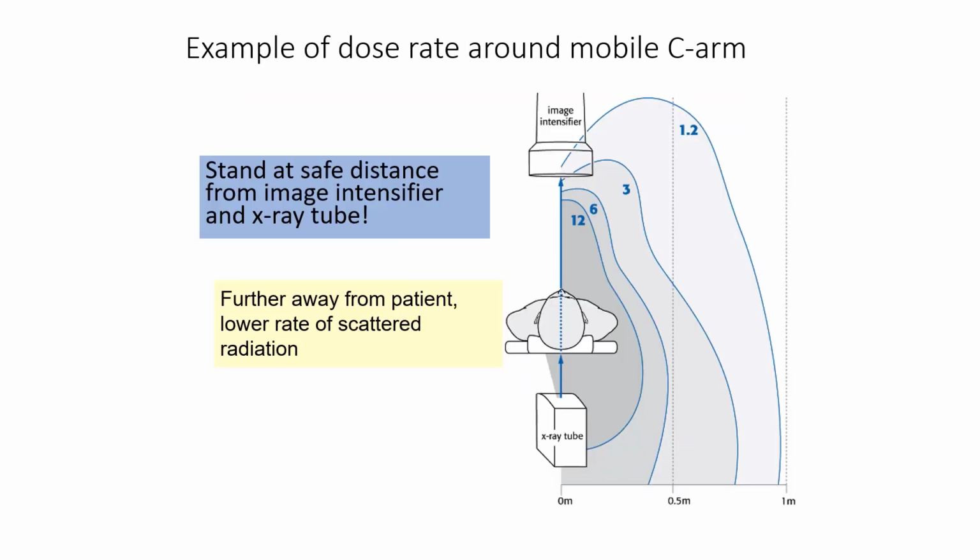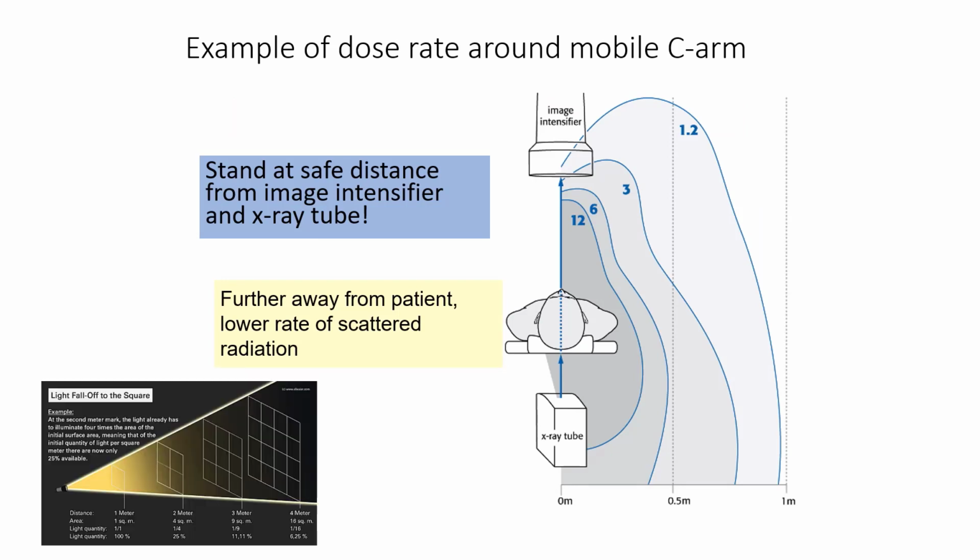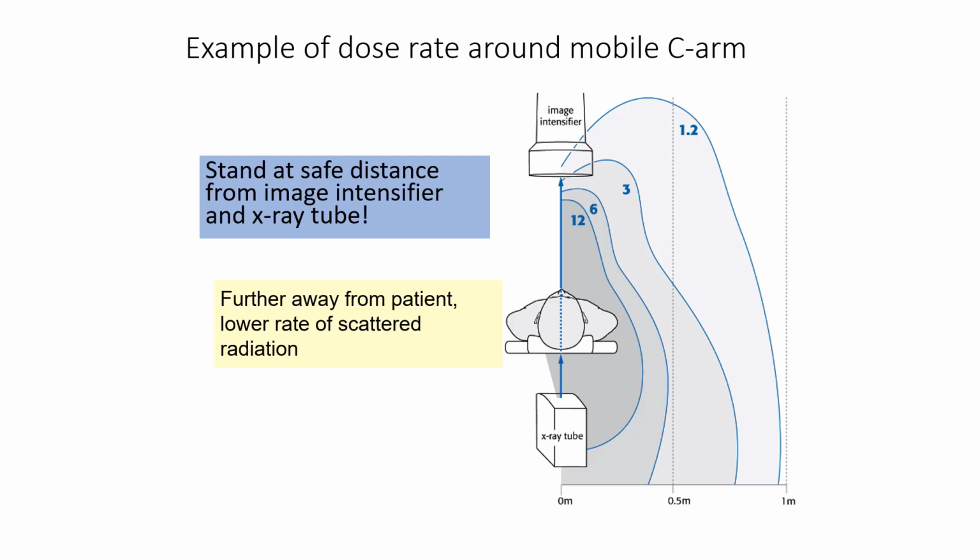Let's take a look at how the distance from the radiation source makes a difference to the people working in surgery. First of all, the radiation source is the primary radiation. We can see the X-ray tube down underneath the patient, and it's almost like a candle. The closer we bring that X-ray tube to the patient, the more intense the radiation. The closer the image receptor or image intensifier is to the patient means that the X-ray tube is farther away and we get less radiation. What we're recording is the radiation that is scattered from the patient, and we're receiving the radiation that is scattered from the patient.